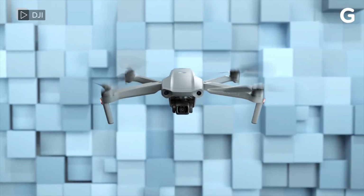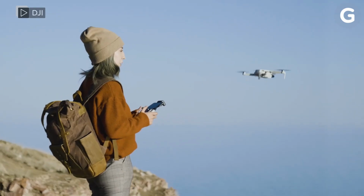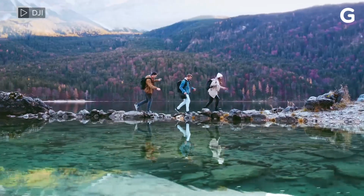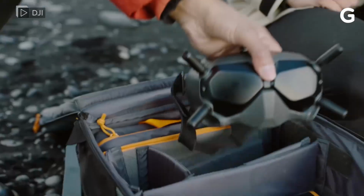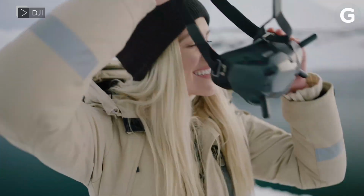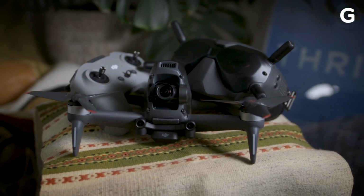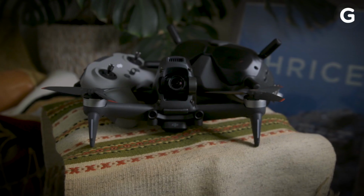DJI is the largest commercial drone company in the world, with a slew of products known for its aerial photography, videography, and content creation. Now the company wants a piece of the growing FPV, first-person view, drone market with its latest product, the DJI FPV Drone. Did this drone deliver? Or did it miss the mark completely?